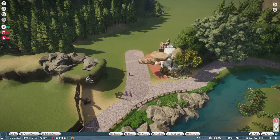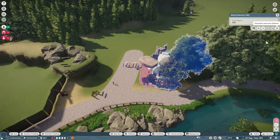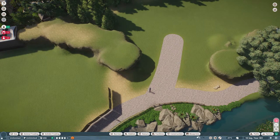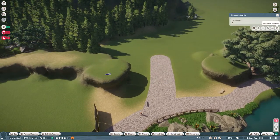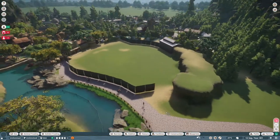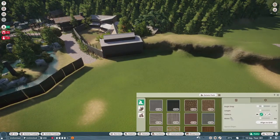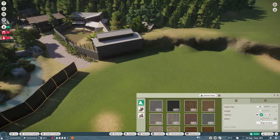We'll use this little bridge at some point, but it's kind of impeding my little vision for this area right now. RIP bridge.